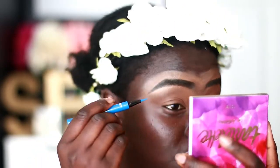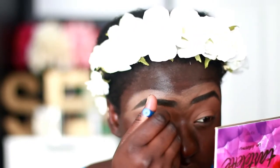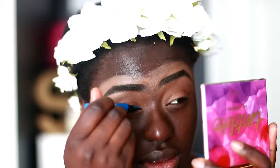Alright guys, so I brought you a little closer so you can see the effect. So we're gonna go ahead and take that blue liner, and we want a pretty big wing because you want to be able to see this liner. So we're gonna start from the inner corner. I did swatch this, so you want to be careful because once it dries, it dries.